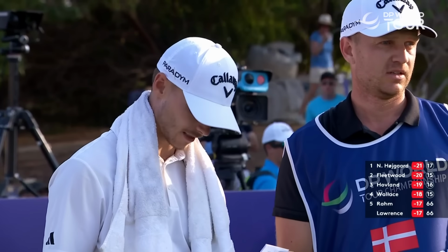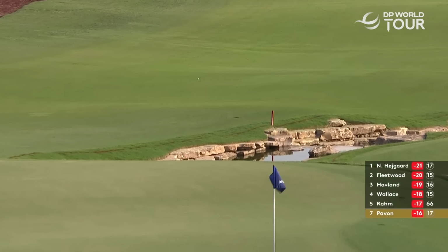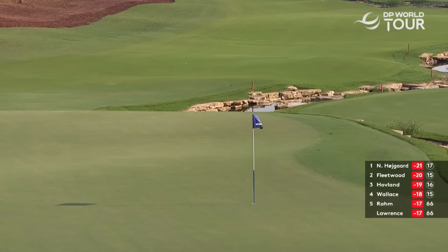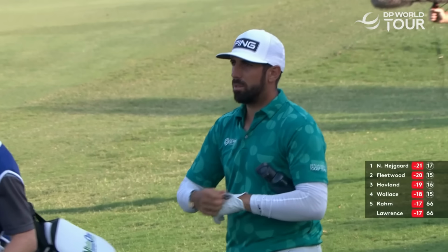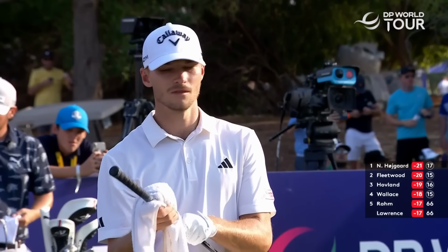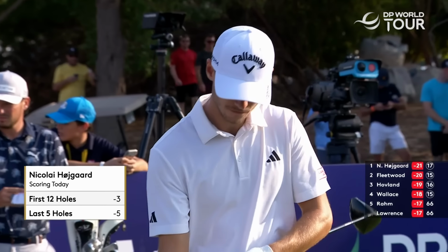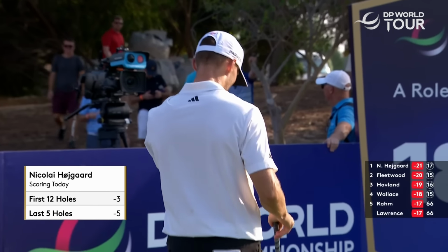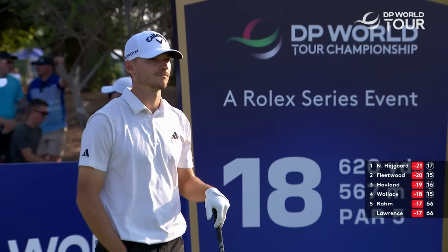But he is 3 behind, so it's going to be a big ask for him, even with what he did on the back 9 yesterday. Well, Pavon on 18. He's going to need a birdie as we hear it, at least. He's giving himself a chance here. That's a good shot from where he was. Giving himself a good yardage. Tournament leader. Those last 5 holes have all been birdies. Just the 1 shot lead for Nikolai Højgaard.